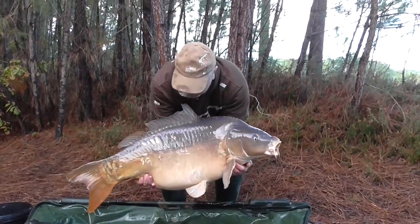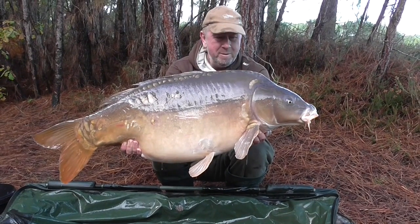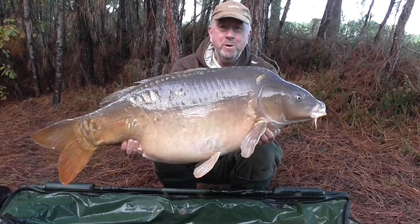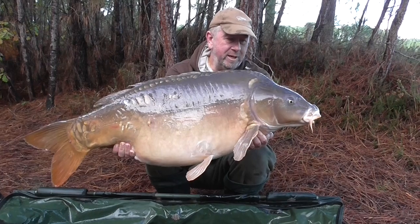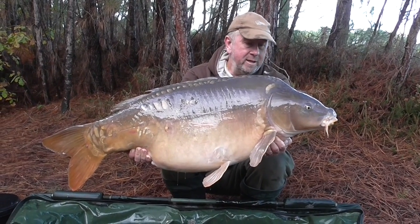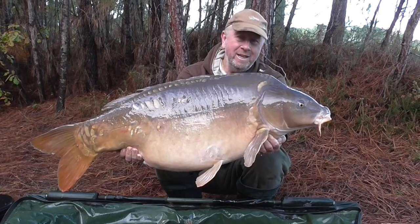Typical Rainbow, big chunky mirror, hard fighting, hell of a scrap out there. But that's what we come here for. That's what Rainbow's all about. Big mirrors like this. And there's plenty more out there, I think. Just building the swim up nicely. Again, it was over a load of bait, about 4 kilos of a mixture of the TG and coconut cream. But they're munching it all. I had one on this rod earlier, a nice common, and now this one, so it ain't been out there long, so they're definitely on the munch. They want a bit of the bait, so I better get this one back and get a bit more out there.